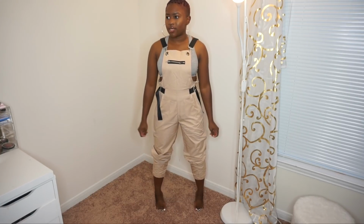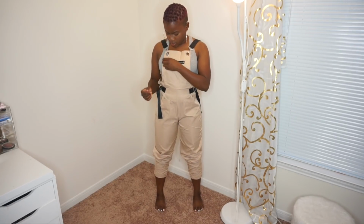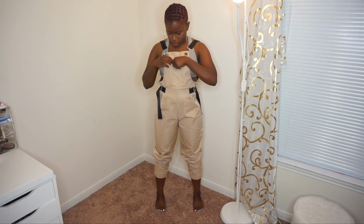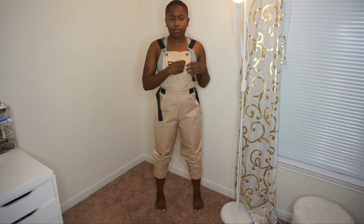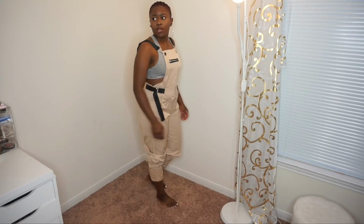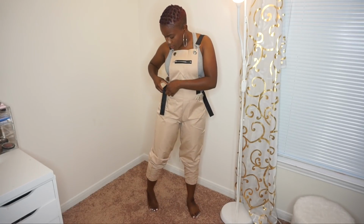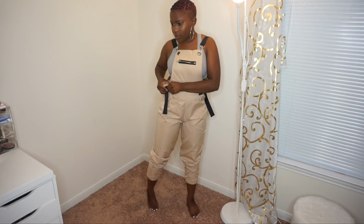But it totally is. And I was going to give up on it. I like overalls though. This is pretty cute. And then it has like a little zipper. You know, it's not a real pocket, but it's just a little zipper detailing, which is pretty cute. So, I like how it cinches in here. I think that's really creative because you can loosen it up to your liking.